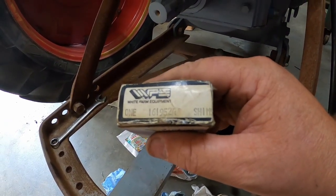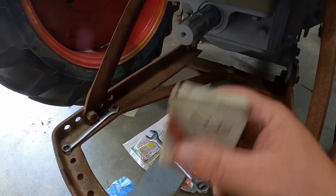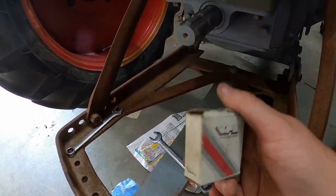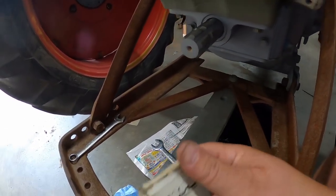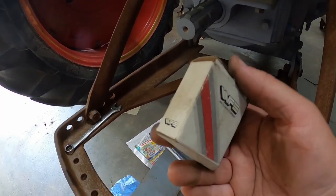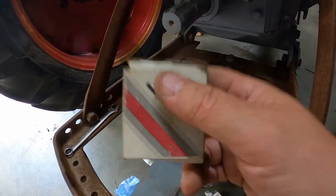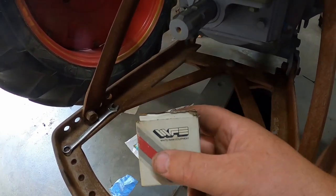It's 161952A. I think Corvus Oliver has these as well. But I just remember recently seeing them for sale, brand new. And then you could always scavenge some out of a used unit or something like that. It's not that tough to find them because they all had them in them.